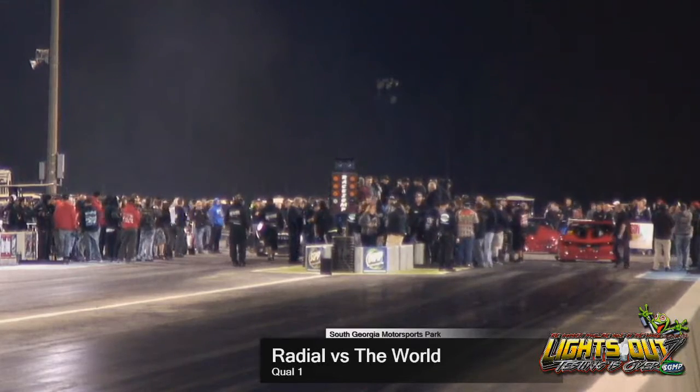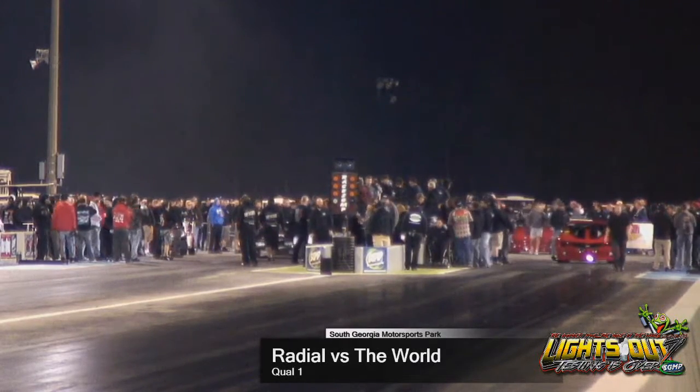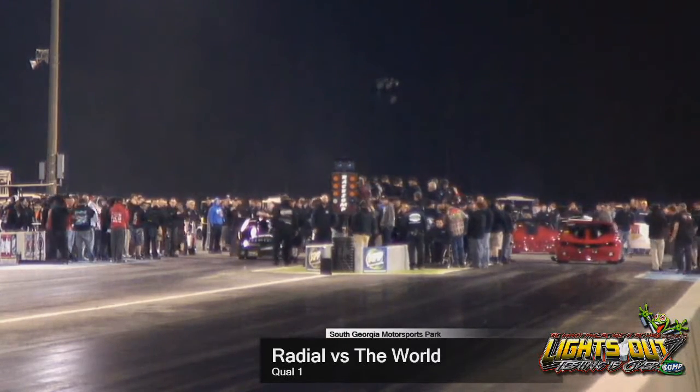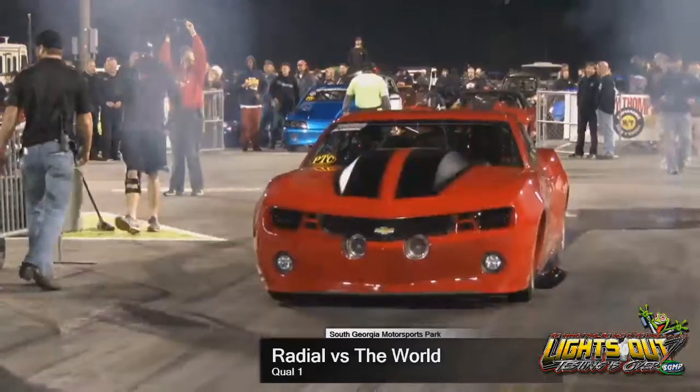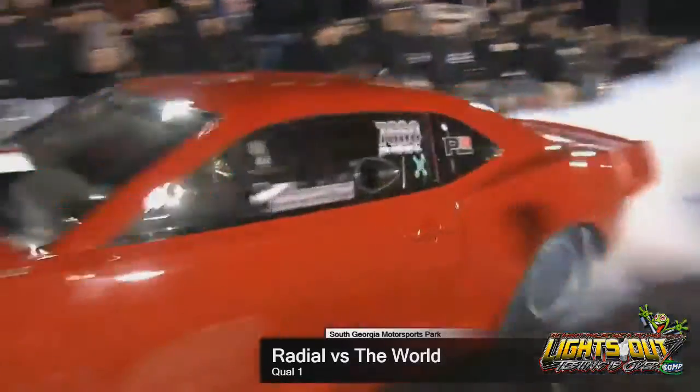So here we go, the most talked about car here in the last few weeks. It's going to be, you know my name. I don't remember his name. Keith Haney, that's right. The Oklahoma base. Come out, 948 cubic inches of rear bars and power. Switzer Dynamics. He says he's going to take it on here this weekend.